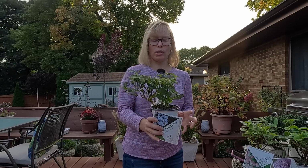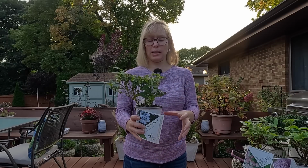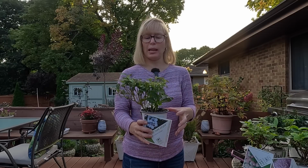A lot of times these type of plants are sent out to growers to put into like a 1 gallon container so that they can get into that 1 gallon. So these would maybe be sold like next season instead of this season. But it's a perfect opportunity to trial some plants in your garden and see what they look like and how you like them at a great price point.